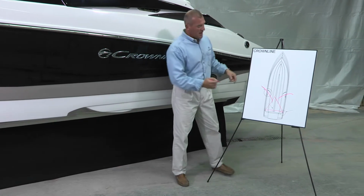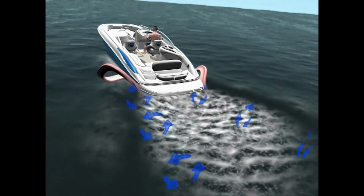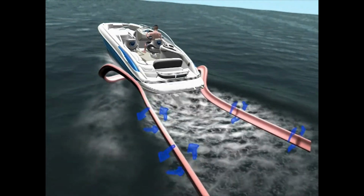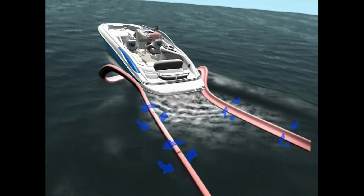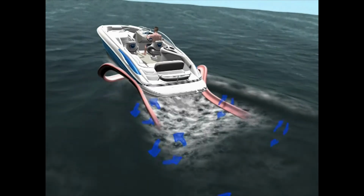And that's coupled with a key element in the back of our transom design. Because of the way we design our hull bottoms, we displace water in a small vortice, basically 2 small circles that track straight off the back of the transom. What do these vortices do? They help eliminate what's called stern wander.